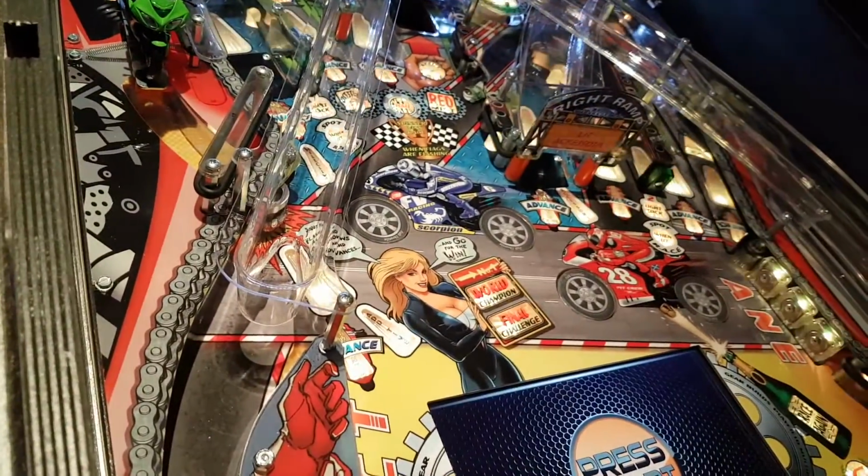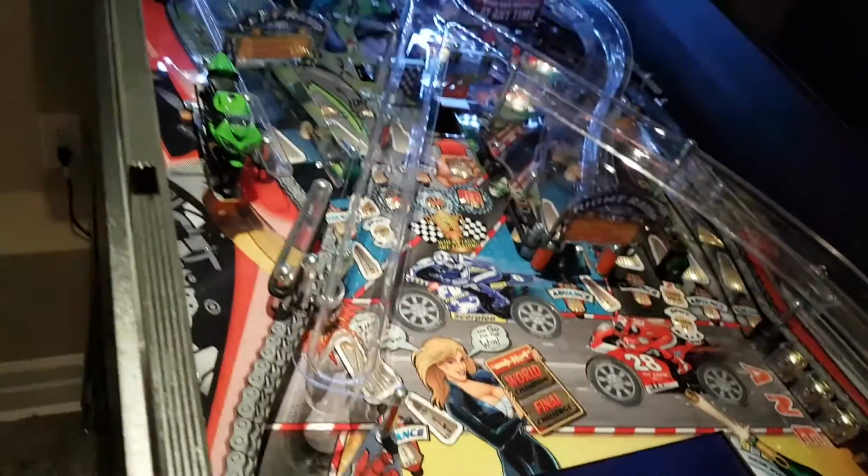Look at the lighting. It goes from dim to bright. That's neat. That's all you've been doing for the last 8 months, right, Elliot?